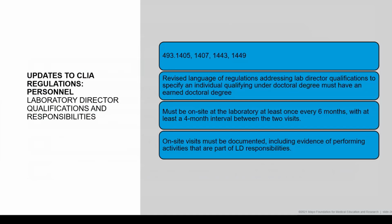Laboratory directors must be on site at least once every 6 months, with at least a 4-month gap between those 2 visits. On-site visits must be documented, and this documentation must include evidence of performing activities that are part of the lab director's responsibility. So those are new. Doctoral degrees, they again revised that language in the regulations to specify that the doctoral degree must be an earned doctoral degree, no honorary degrees. Next slide, please.